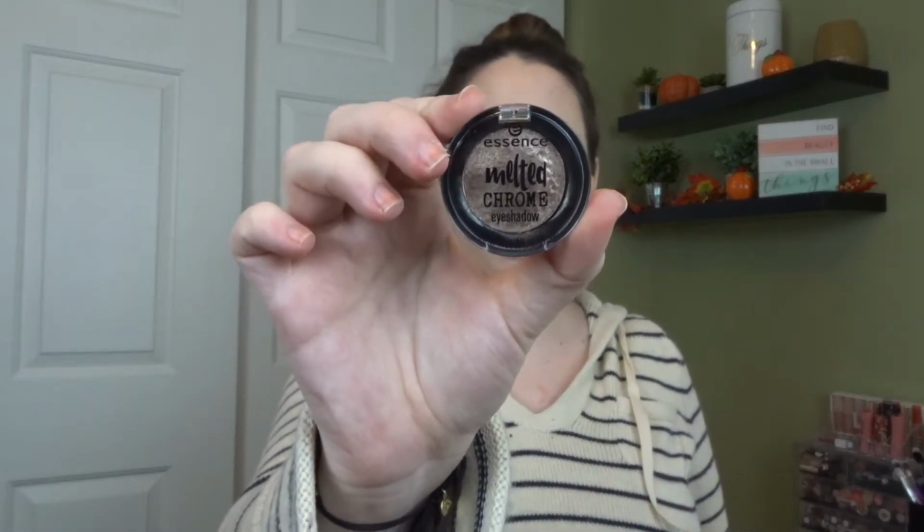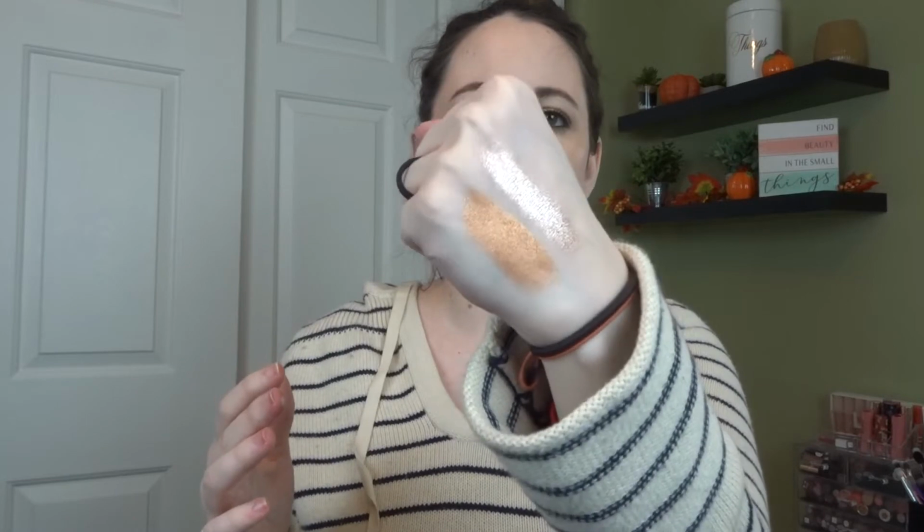On the other hand, I did have this single eyeshadow in last month's favorites. This is the Essence Melted Chrome in the shade Ironic. Now this is a very wet feeling formula, and I have heard people say it's very similar to the ColourPop Super Shock formula, which I'd have to agree with. So this is the shade Ironic. Like, that is so pretty. And I find that it lasts really well on my skin.